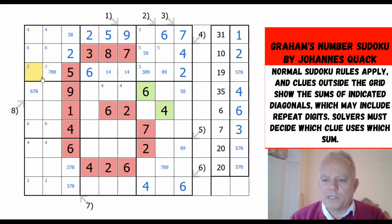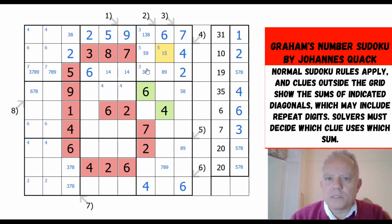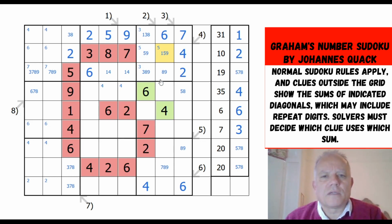5, 6, 1, 4, 2. This could be 3, 7, 8, or 9, which is not very restricted after all. That could be 1, 3, or 8. I am just going to pencil those in. This one, 2, 3, 1, 5, or 9. That's a surprising set for some reason.